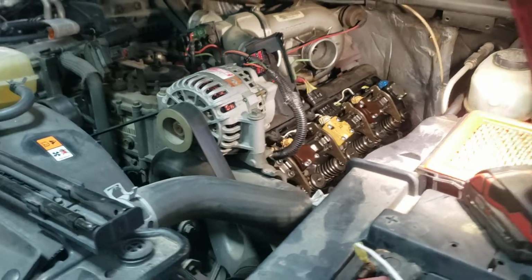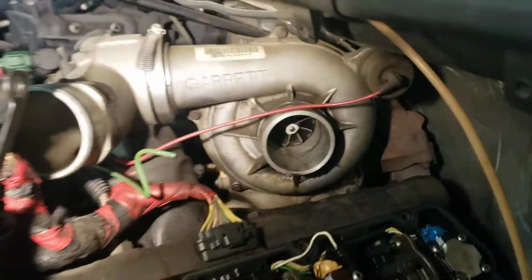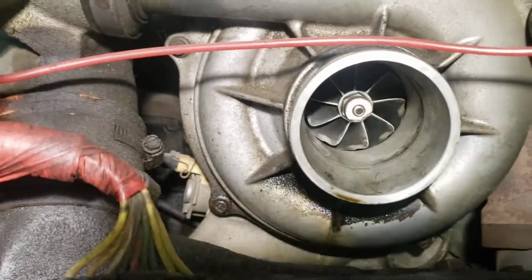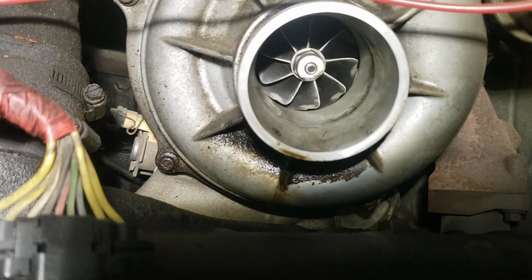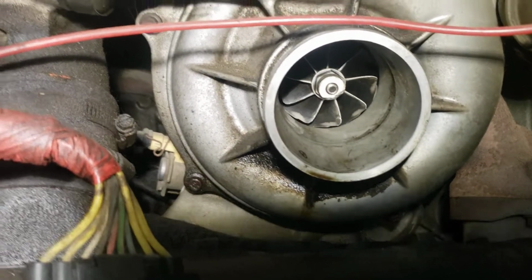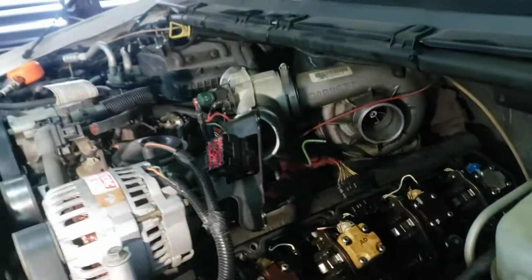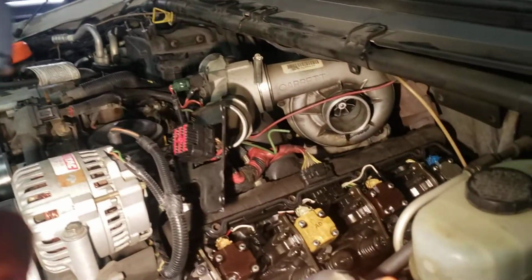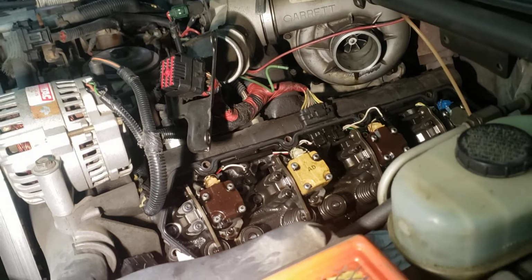So some other concerns we're just gonna have a look at here are, usually I'll start suspecting a dusting. I don't know how well we can see that turbo, but that turbo is pretty beat up. So likely she got some debris in there, and either way, after over 500,000 K, there's just really not much that we can do to save these things.